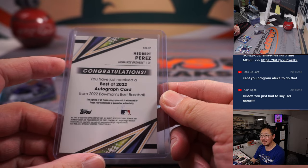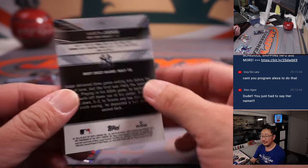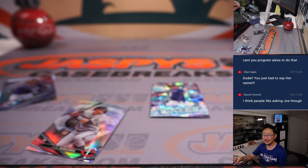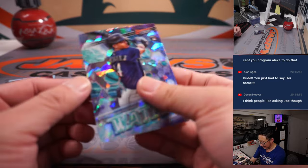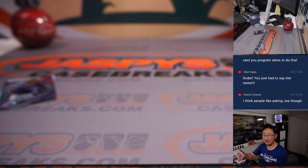There's Hedbert Perez. Brewers, Henry. Oh, sorry, Alan. Aaron Judge to 150. All right, and here's a rookie card, Julio Rodriguez Atomic Refractor. Looks pretty cool.